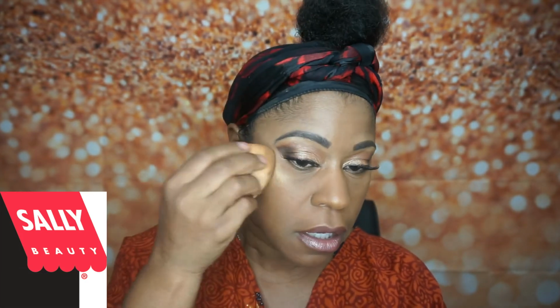All right, we're going to finish this up with the Col-lab highlighter. And I took the label off, but it's this really nice gold color. All right, so we're just going to be real gentle with this highlighter. Seems to be very pigmented. Oh, nice. The foundation is starting to dry, and it doesn't seem to be settling too bad into my creases or into my pores. So hopefully a full day of wear. Highlight is popping, right? Hopefully a full day of wear will suit me just fine.